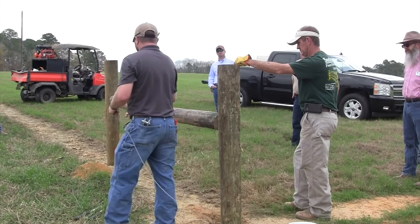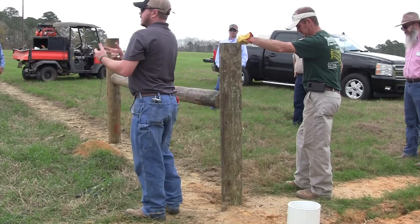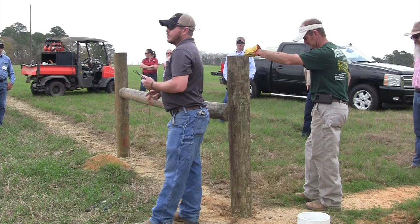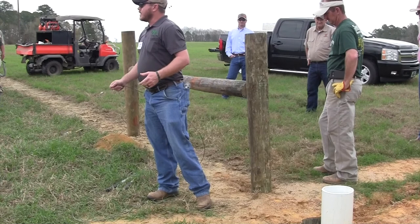So what we're going to do on this, I did drive a staple in the end down here, and really the only reason I did that was just to make sure it doesn't try to slide up the post. Once you get pressure or tension on it, it's going to bite into that wood, and it's not really going to slide up anyway. So different opinions, you know. Some people will thread it through the staple.